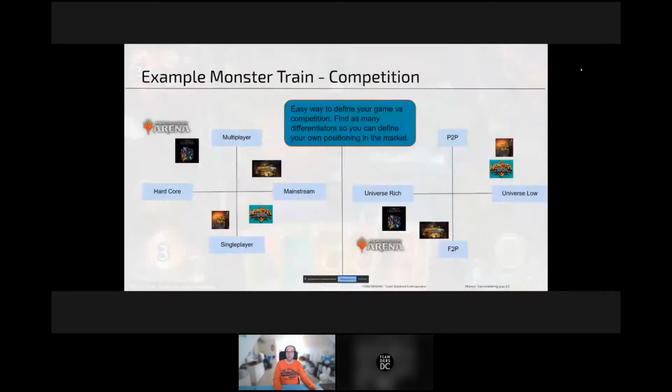So here's an example of how to map yourself to the competition. I took the most basic one I created. I created about 20 of these small comparison charts for Monster Train. And the trick here is every time you do a new comparison, you find out a little bit more about how your game compares to the other games.